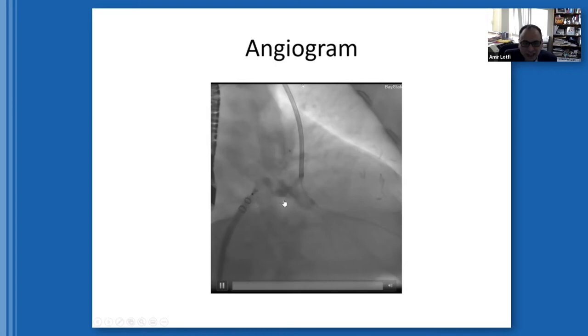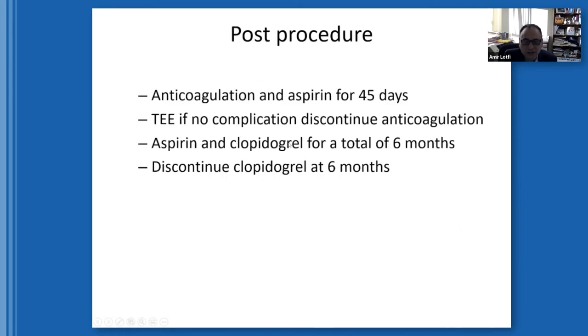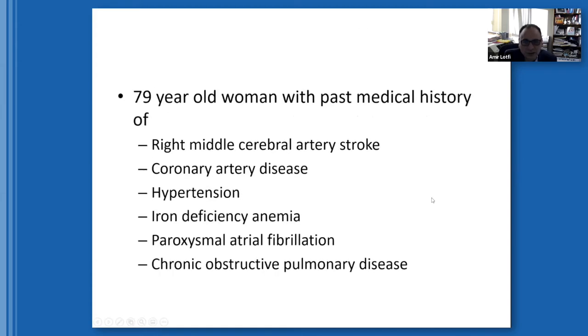Now, remember, there's a fabric here. So when we inject the dye, there's a delayed filling, but now the back part is not filled at all. And she's going to be on anticoagulation. And at 45 days, we'll take a look at it. If everything looks good, she's on aspirin and clopidogrel. And at 6 months, we discontinue the clopidogrel and she's just on aspirin alone.